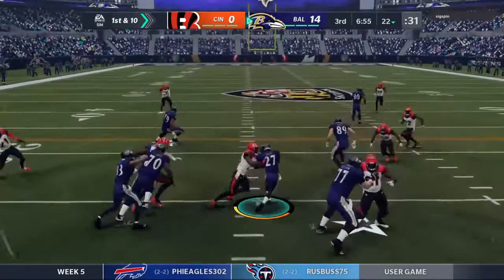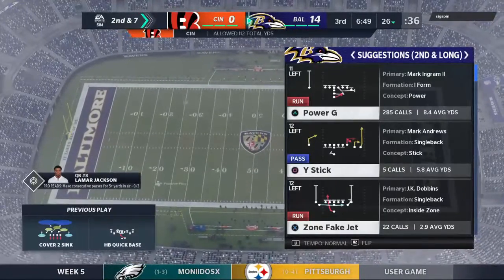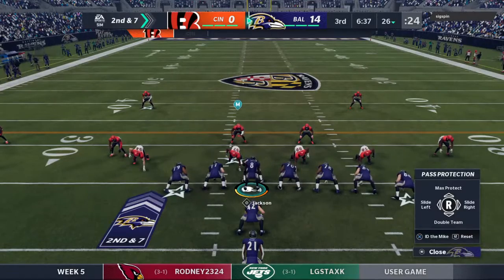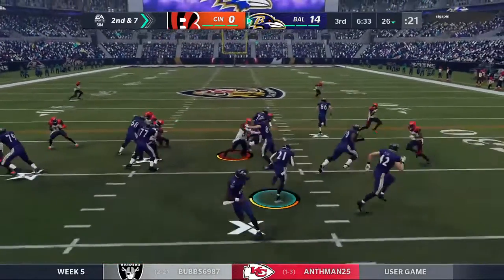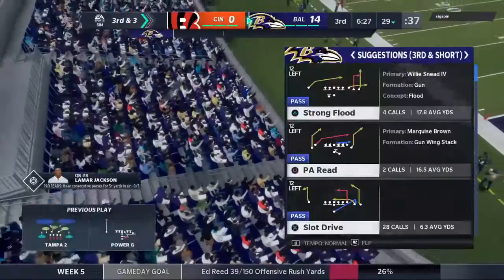He'll start with a handoff to Dobbins, and he'll get this one up to the 26. Sean Williams with the tackle. He led the Bengals in that category last year. The last run got 3. Now here's 2nd and 7 at the 26-yard line. Back to the ground, this time with Ingram. And from the 25, they work this to the 29, a gain of 4.